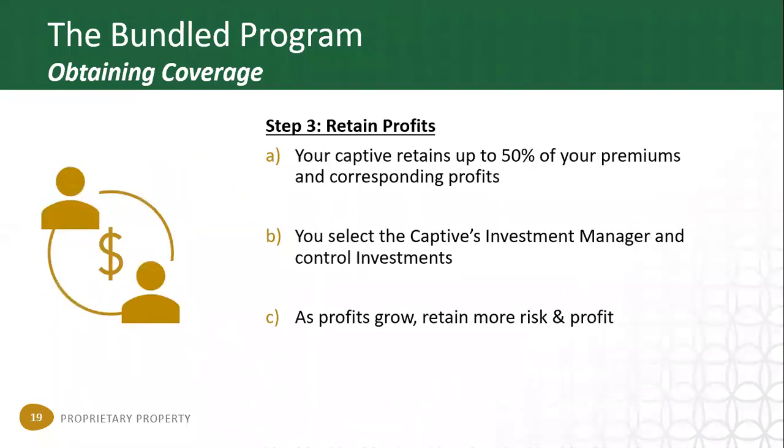So step 3 is retain those profits. So the captive keeps up to 50% of the premiums and corresponding profits. One of the powerful things about our program is that the business owner is able to choose their own investment manager and manage investments according to the investment policy statement, or IPS, that will be in place. So as profits grow, the business has the ability to potentially take on more and more risk. That captive, obviously, as it builds up assets, is a stronger and stronger risk management tool, opening the door for it to take on more and more risk.